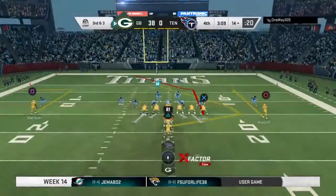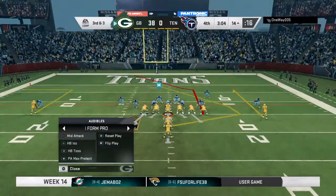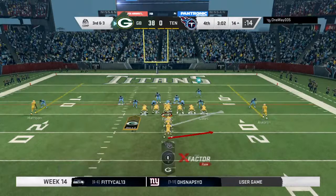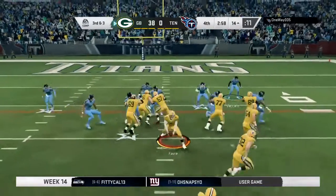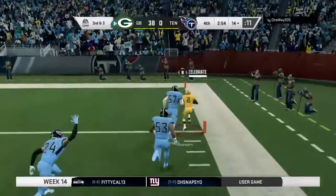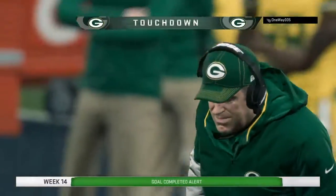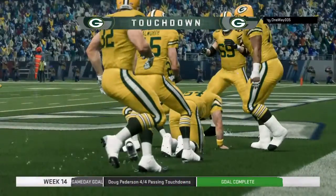The Packers on 3rd down. They've only converted once in 4 tries. This time it's 3rd and 3. They'll try and run for it with Sanders. And he will get into the end zone. It's another touchdown. This thing is ugly.